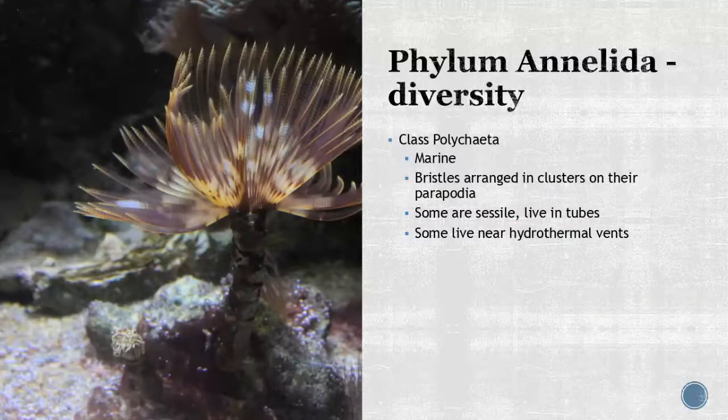Now there's some diversity right here. There's just a few that I want to talk about. There's class Polychaeta, which are your marine ones. They have bristles arranged in clusters on their parapodia. Some are going to be sessile, some live in tubes. Not a whole lot is talked about on these guys, but I just wanted to introduce them to you.